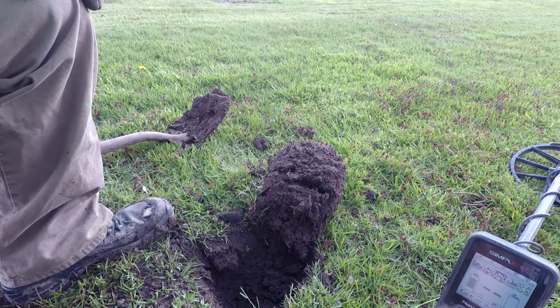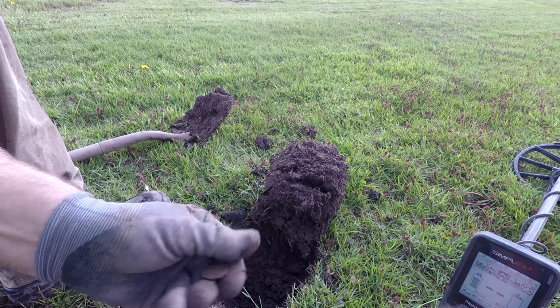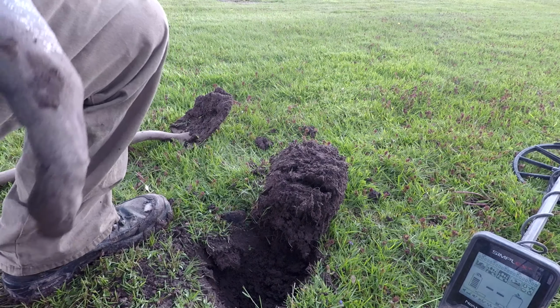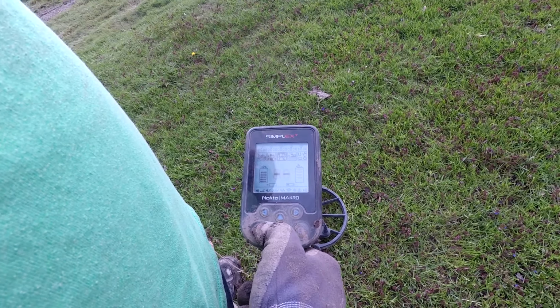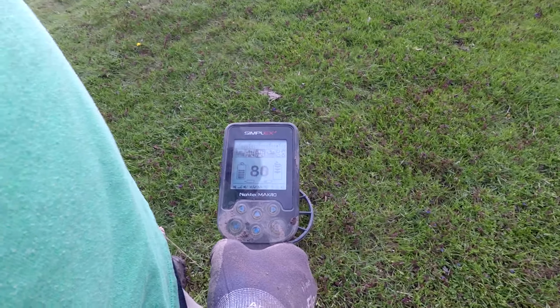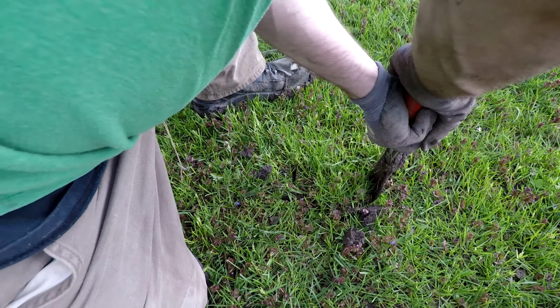Well, here's that same hole with the axle toy parts in it, but I did have a coin in there. I knew the signal sounded too solid. 1971 Memorial. First coin today. Alright, here's a good signal. A dime or something.